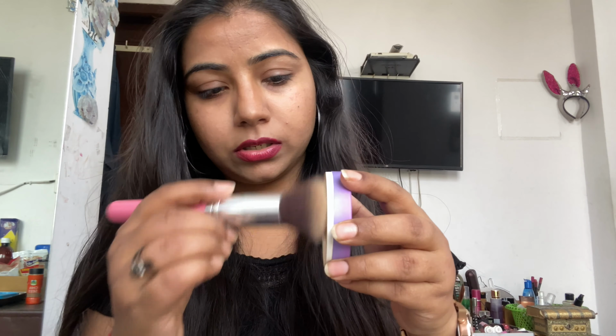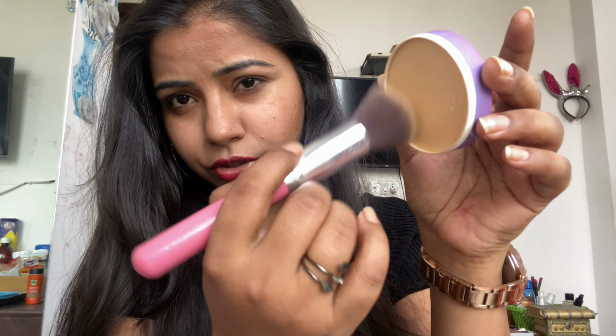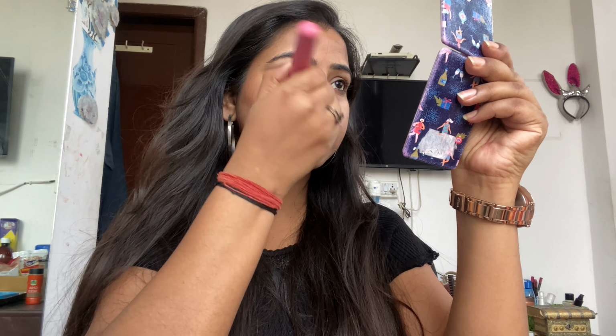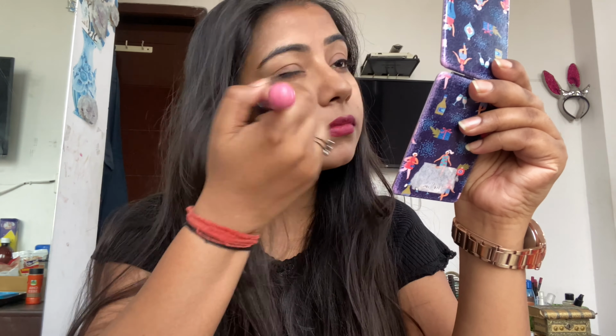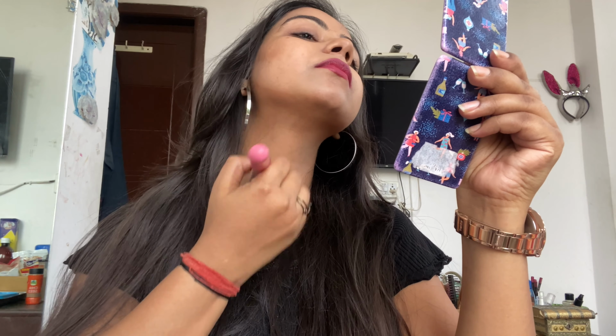So I'll be using this. I'll be taking some powder. You can see a little fallout that I always do, and I'm going to apply this. This just instantly takes your extra shine away, and I really like that. And this is a really nice product. Once you use it, you know it.